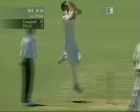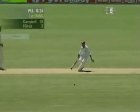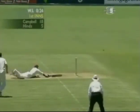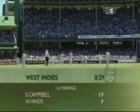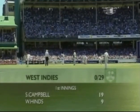In fact, it's Langer who hit the stumps direct in Melbourne on one occasion. Big opportunity here for a run out. It was a great call by Wavell Hinds to send Sherwin Campbell back. And look at him stop and scrape up the middle of that wicket. The throw missed. It was a great call by Wavell Hinds, rather than him get run out. Better start for the West Indies at none for 29.